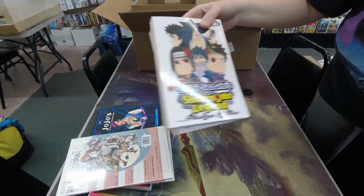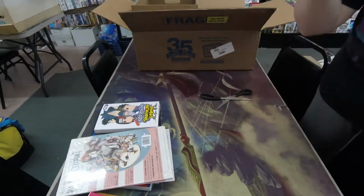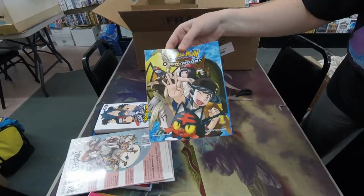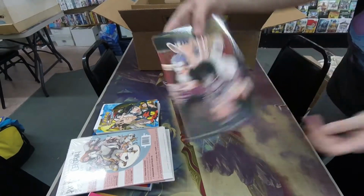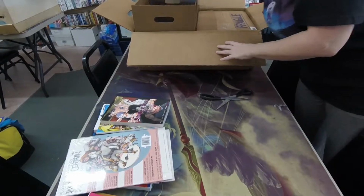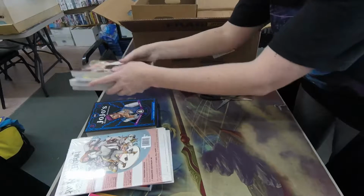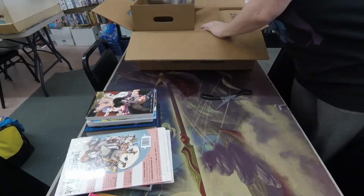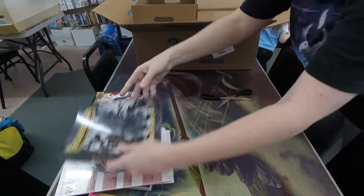This is Chibi Sasuke Sharingan Legend. That's volume 3. Stop, Mini DDK. That's not nice. Pokemon Sun and Moon, volume 1, manga. We've got Black Clover, volume 11, manga. Got another copy of JoJo's Bizarre Adventure, volume 7. That's, by the way, part 3 of Stardust Crusades. We have Pathfinder Bestiary 4. It's for a role-playing game.